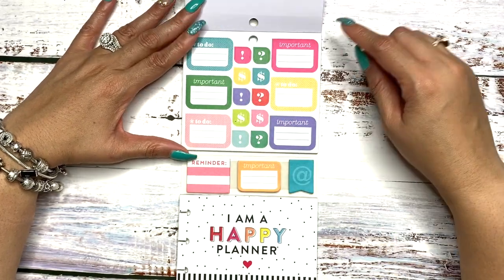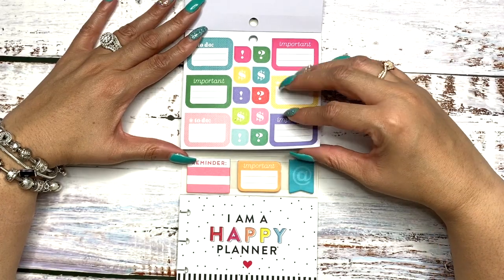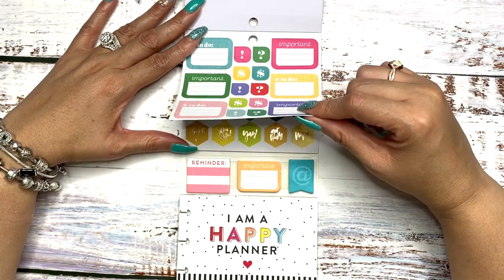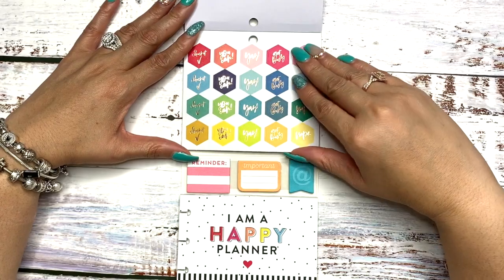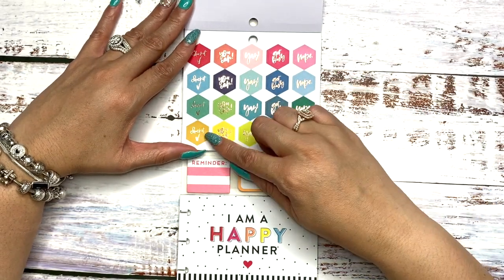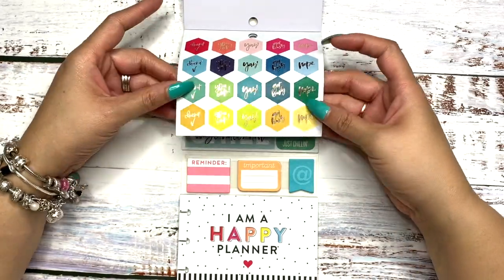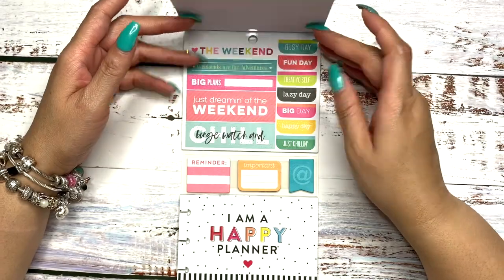And then you have to do and important. You have dollar signs, exclamation point, and question mark. And so you have these quarter boxes. I like those. Okay, so now we're getting into some rose gold. These say, nope, get busy, yay, you can, and did it. Cute. Can you guys see that rose gold foil?